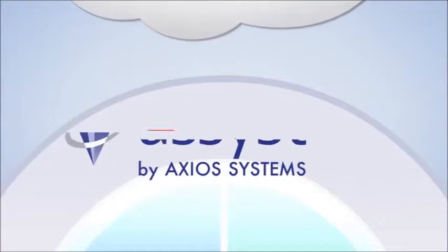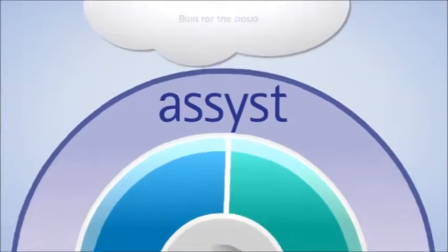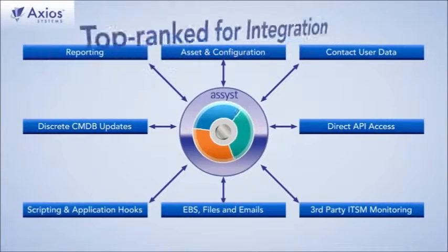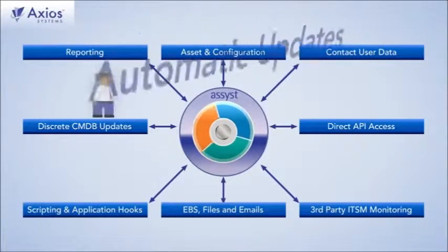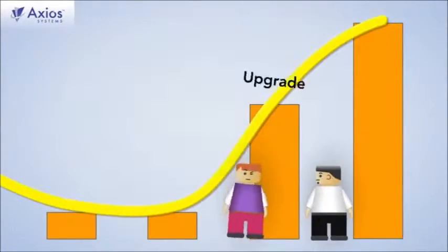First off, Axios Systems' Assyst solution was built from the ground up for the cloud. Analysts rank Axios tops for integration. We keep your middleware up to date, which means no more nail-biting upgrade cycles for you.